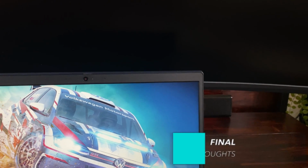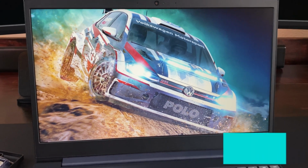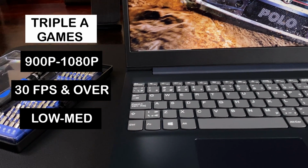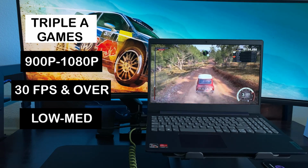The Lenovo IdeaPad with the Ryzen 5 4500U is a good purchase if you're in the market for a good laptop that is capable of gaming on a budget. It runs AAA games at 900 to 1080p at and above 30 frames per second with low to medium settings.